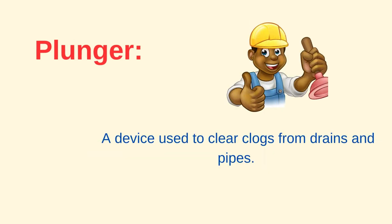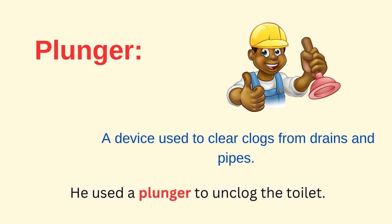Plunger. Plunger, a device used to clear clogs from drains and pipes. He used a plunger to unclog the toilet.